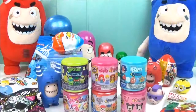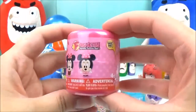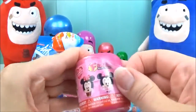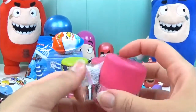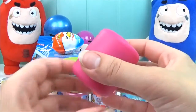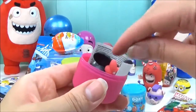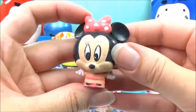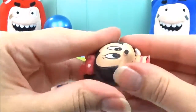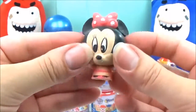Cool. Whoa, so many awesome fashems and mashems. I think I'm going to start with the Minnie Mouse one because she looks super cute. So cute. Oh, so adorable. With her cute peach and pink dress. Let's see how squishy she is. So squishy!